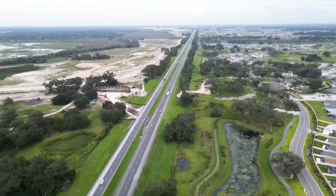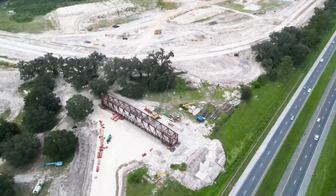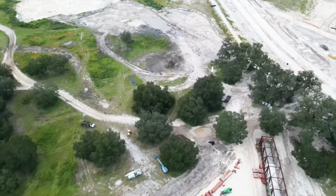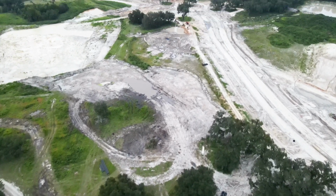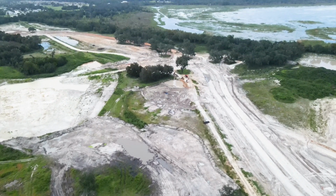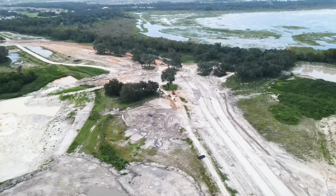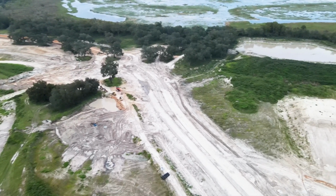And then you can see the Water Lily Bridge there. So you can see they have the machines in place to put the bridge over on Wednesday night. They're going to be putting it in place over the turnpike. There you can actually see the roads leading to Brownwood, and you can see Lake Okahumpka straight ahead right there.